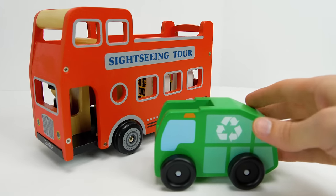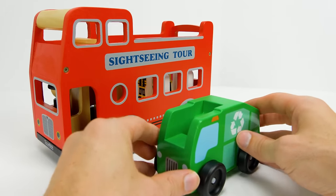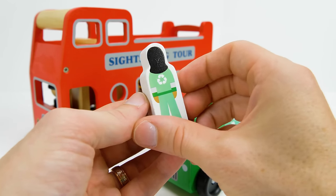Now it's a recycle truck. Recycle trucks help keep the world clean by taking trash and turning it into new stuff. This recycle truck is green. Recycle trucks are driven by garbage truck drivers.